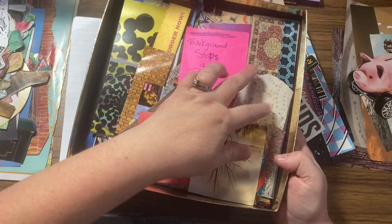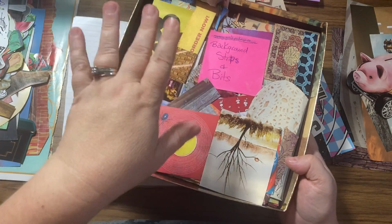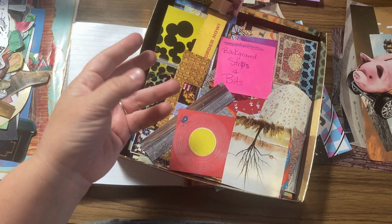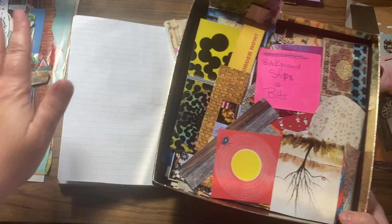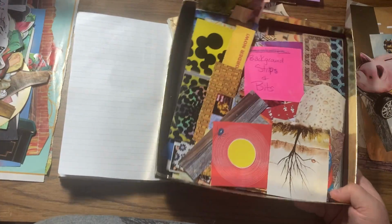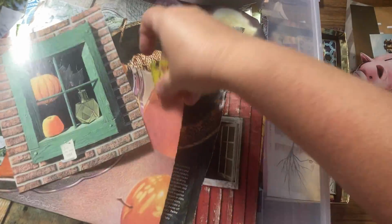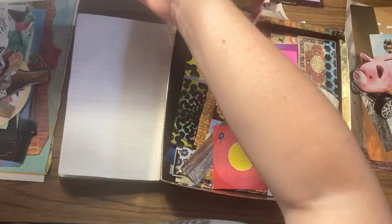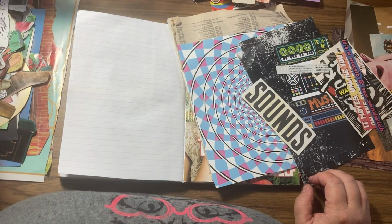Just random collage, not anything themed like my color glue books, my monochromatic color glue books, or my scavenger hunt glue book, things like that. If I just want to do random collage glue booking, I'll go to this. So I've got background strips and bits, and then bigger bits of backgrounds. I had that way at the cottage, but everything got really mixed up in here, especially with moving it and stuff.